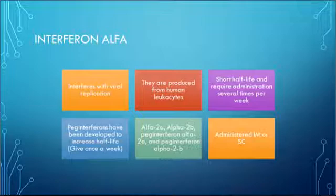So the only difference is your alpha 2A or alpha 2B that is given several times a week versus your PEG interferon alpha 2A, PEG interferon alpha 2B, which is about once a week. So look over your nursing considerations in your interferon alpha.